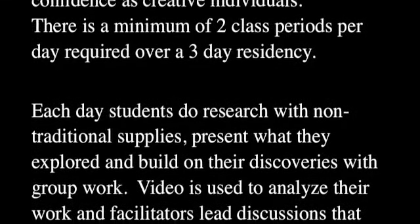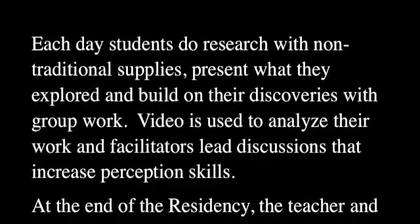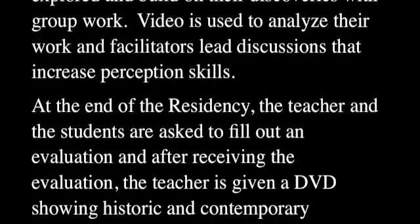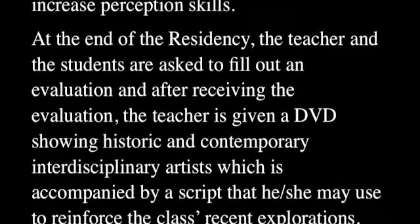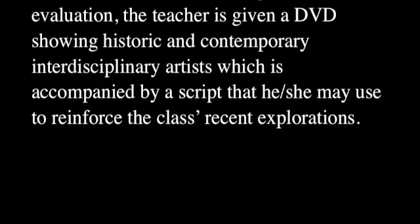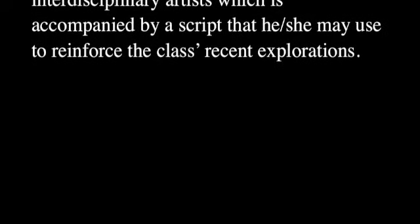Each day, students do research with non-traditional supplies, present what they explored, and build on their discoveries with group work. Video is used to analyze their work, and facilitators lead discussions that increase perception skills. At the end of the residency, the teacher and the students are asked to fill out an evaluation, and after receiving the evaluation, the teacher is given a DVD showing historic and contemporary interdisciplinary artists, which is accompanied by a script that he or she may use to reinforce the class's recent explorations.